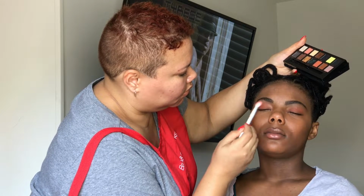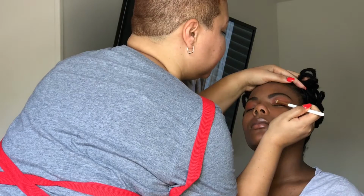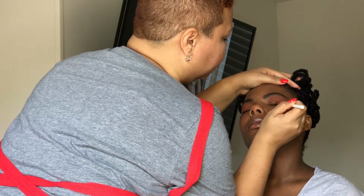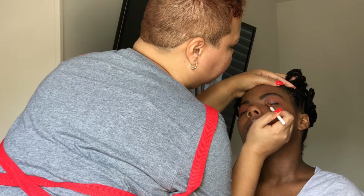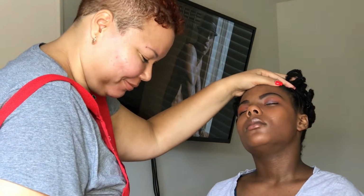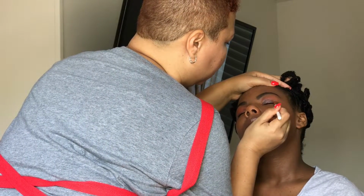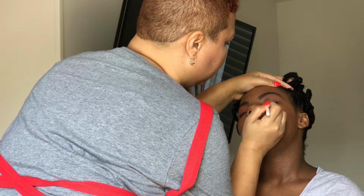So I took the shade Saturn, placed that in the crease and all over the lid just to set down a really nice transition. And then I went in with this very light, almost lilac purple color. It's called Dimension, that's the shade name. And I placed that all over the lid. And those were the two colors. I'll put a little something in her inner corner a little bit later on just to really bring out the eyes and make them pop.